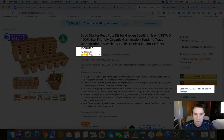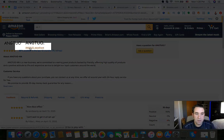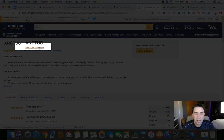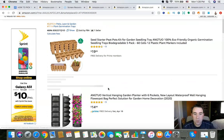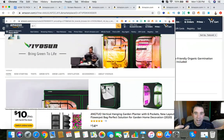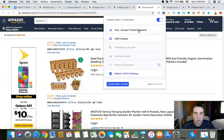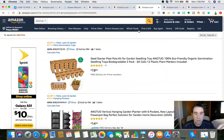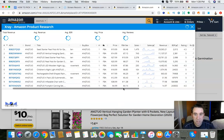So again, you would just click on the brand name underneath the title here, or under the Buy Now button right here, Sold By. You would click on that. And then right under the title here is Anguto Storefront. So you click on that. If it pulls up like this, it means they're not brand registered, and you can look at other ideas here. If you click on the brand name and it opens up kind of a custom looking website, but still on Amazon, that means that seller has brand registry, and sometimes the Helium 10 X-Ray or the Jungle Scout extension won't open. But in this case, on this seller storefront, I'm not seeing brand registry and a custom branded website page within Amazon, so I am able to run the numbers, the X-Ray extension.